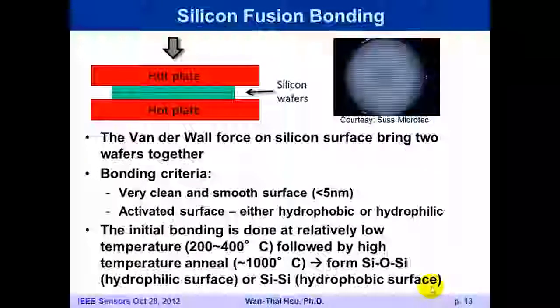And moving on to silicon fusion bonding. One of the major complaints about anodic bonding is that you have a glass and a silicon, and the thermal expansion coefficient is not matched. So if you have a stack wafer, you want to make some devices on wafer level, sometimes the stack will warp, will generate stress. So people are trying to bond two silicon wafers together, and then you can see here they basically put silicon wafers together.